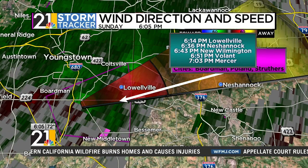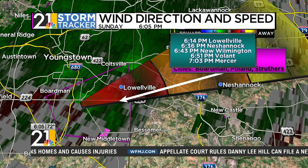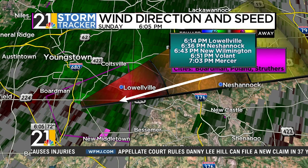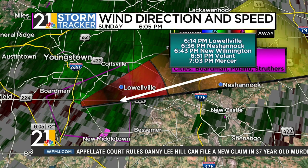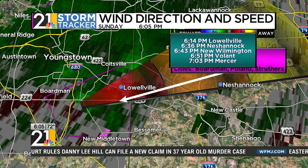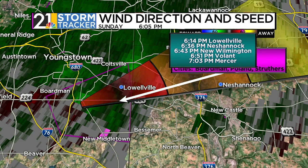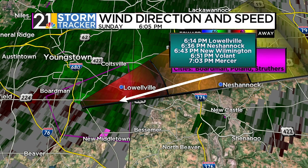Corey, sorry to break away from you here, but we do have breaking weather that's happening right now. We do have a tornado warning that has been issued by the National Weather Service in Cleveland for portions of Mahoning County. There you see where the storm is right now between Boardman and Poland, pretty much sitting right over 224. So the first thing we want to do for you is get you some arrival times so you can get to some shelter.